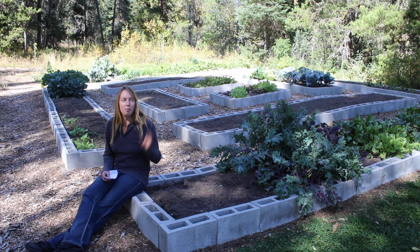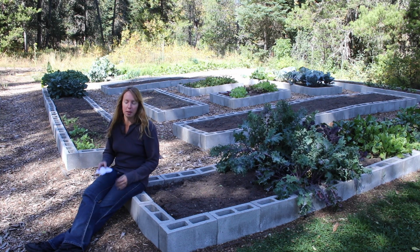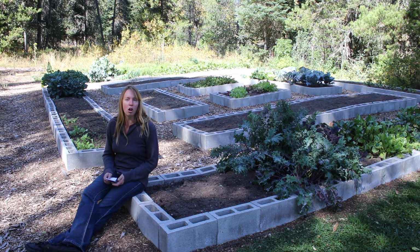Raspberries, I only got a handful. My raspberry patch is still kind of getting established, and I only got a few berries this year. Hopefully there'll be a lot more next year. Cabbage, I've got about 20 heads over there. I've eaten a few. I've got some more to harvest.